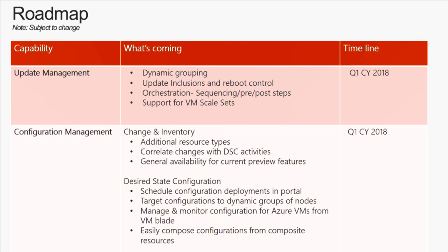The other big thing we are working on is scale sets. You have seen a first-class experience for Azure VMs. We're going to support a first-class experience for Azure scale sets. With that, I'll hand over to Chris to talk about cool things coming in config management. Thanks, Ravi.